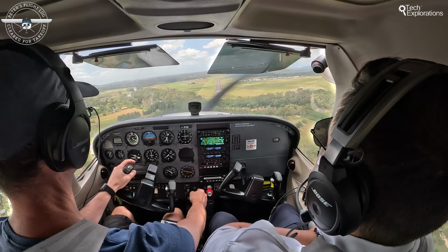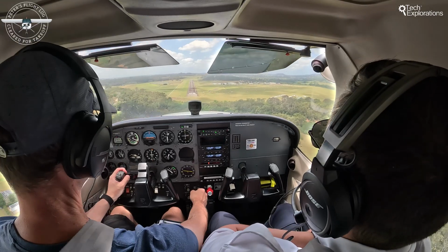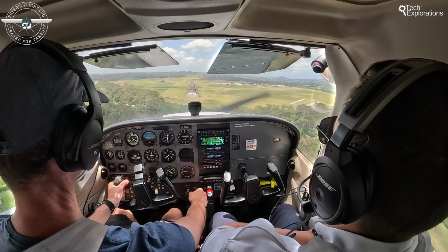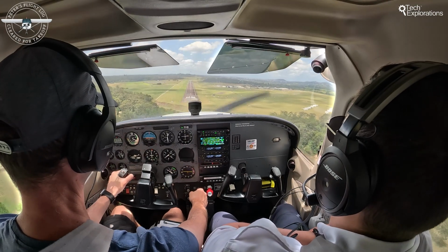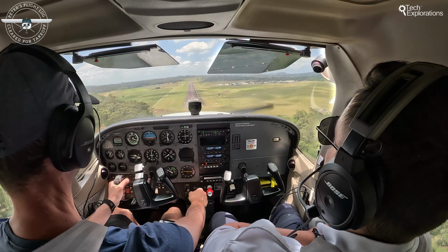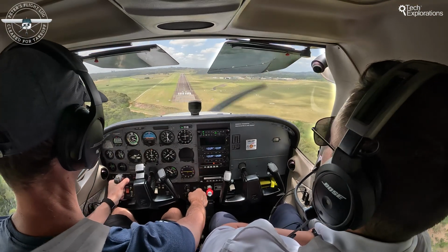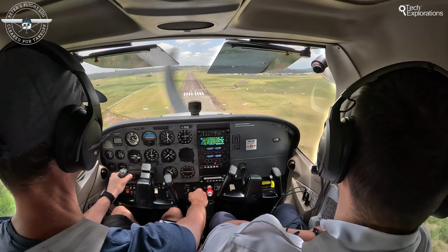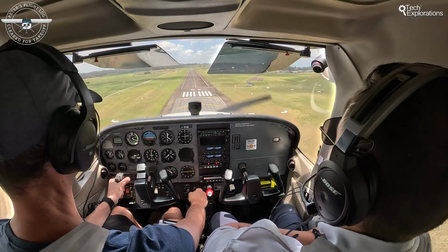Charlie, clear touch and go. Clear touch and go, Julia Bravo Charlie. The windsock is pretty good, like headwind. Glider Sierra X-Ray Quebec, entering the zone at 1,900 over Elderslie. 80 knots, I am a little fast. That's still okay.